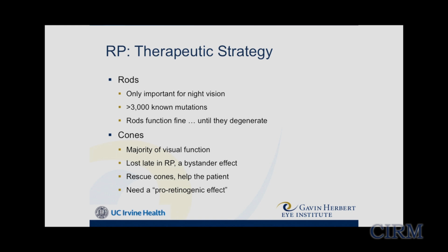And then it's the rods that are expressing the mutations that give you RP. So the problem starts in the rod. It's a mutation, and there are over 3,000 known mutations that can give you RP. So the take-home message is that it's not one mutation, one disease, like sickle cell anemia or Huntington's disease. You have a broad range of mutations that all lead to this final pathway where the rod photoreceptors die.